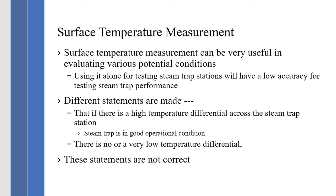Surface temperature can be very useful in evaluating various potential conditions. Using it alone for testing steam trap stations will have low accuracy for testing steam trap performance. People always ask me, can I test steam traps by using temperature? It's very, very, very difficult. Different statements are made. I've heard them throughout my career: if there's a high temperature differential across a steam trap station, the steam trap is in good operational condition. If there is no or very low temperature differential, then the steam trap is blowing through. These statements are not correct, and I'll explain why I am saying that.